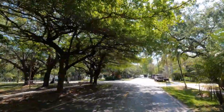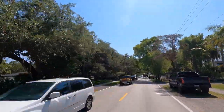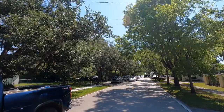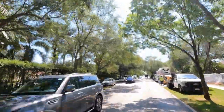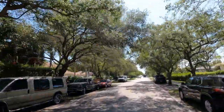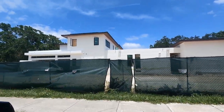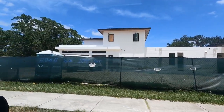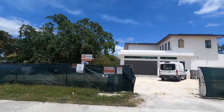As we drive down 104th Street, you will see a lot of beautiful, large properties. A lot of people over the years have purchased these properties and renovated them. You can see all the construction crews here renovating properties as we talk. A lot of the lots start at around 16,000 square feet or more, and they are able to have these large properties on them.